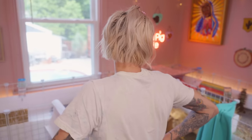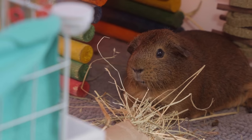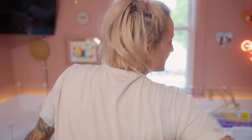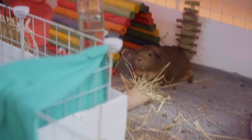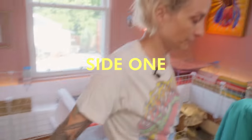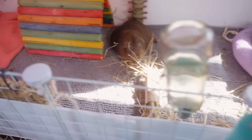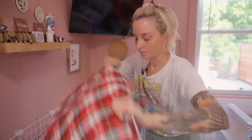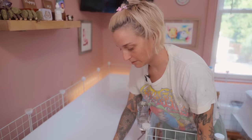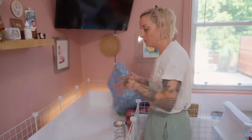How often do you guys do pig laundry a week? Oh my God, Johnny, you're so cute. Look at you, surrounded by enrichment. Look at you looking like it because you're so porky. Okay, side one. So how often do you guys change around your cages? Let me know in the comments, because maybe I'm not doing mine enough. I'd love to know what you do.